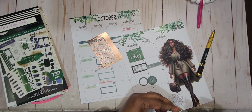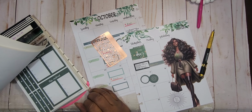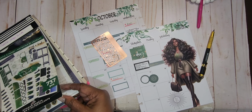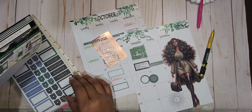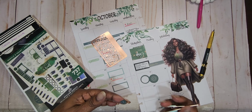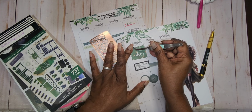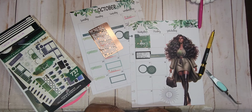All right, so now we got that right there. So we're going to have to fix that. Y'all know we ain't going to leave that like that. Not over here. So let's see, what can we put down there? And I know there's something in here. Yes, there is. Right there. Okay. Let's do that again.